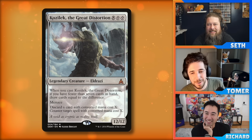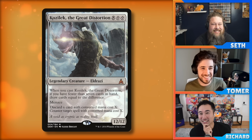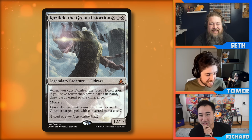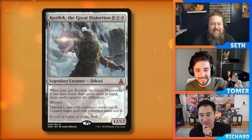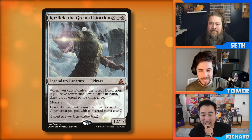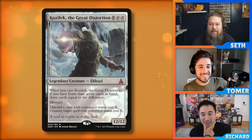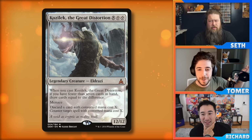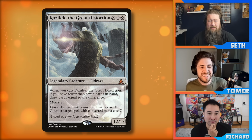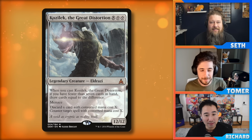I do not agree with the Richard mana base, by the way. Like, I'm happy that it can cast Kozilek very, very sufficiently. But the reason why I have it as an S, this is my favorite Eldrazi out of all of them on the list, my only S, and it's because it's my favorite one that's a commander. This is one of my favorite commanders of all time. It does literally everything that a colorless commander wants to be doing.